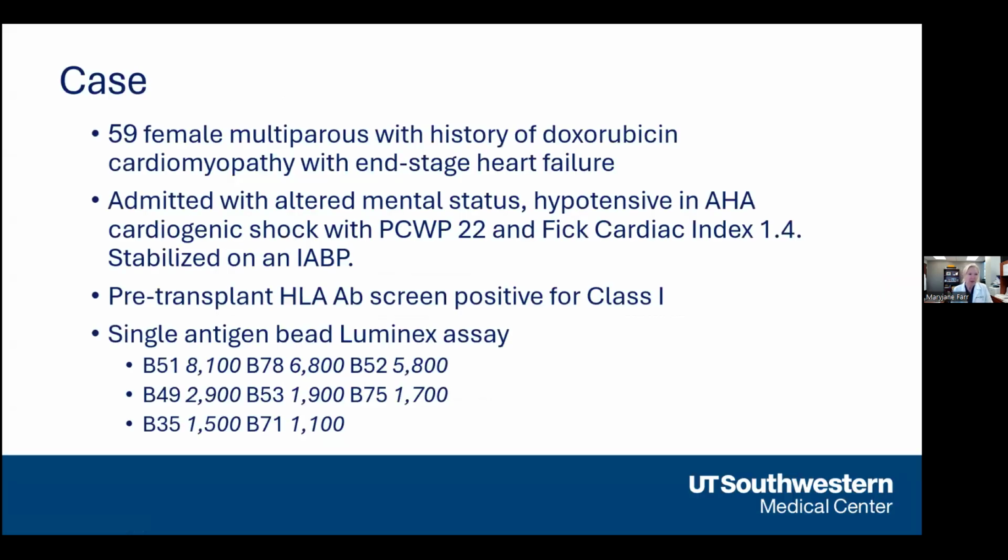Second case, a 59-year-old female, multiparous, with a history of doxorubicin and cardiomyopathy, comes in cardiogenic shock, stabilized with temporary mechanical circulatory support. Then we check the HLA, and there's a lot of B antibodies, class 1. This case is a little bit different than the first one, because the first one is someone who you feel as though you can take your time in desensitization. And this patient, you really don't have a lot of time.